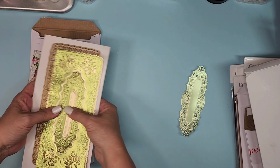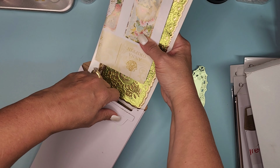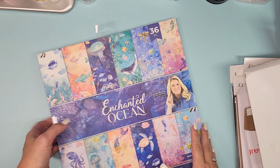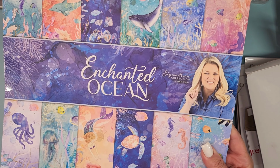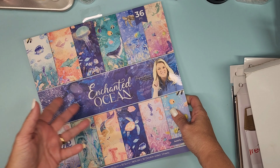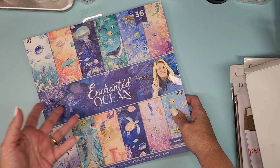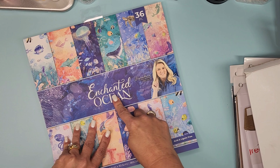So okay, that was the next item. Let me put that away, we'll move on. Okay, the next item, if you didn't already see this, it is Crafter's Companion. I swear it's still like $15-$20 on their website. I don't know why. It was, I think, $12. Yeah, $12 on the secret sale.